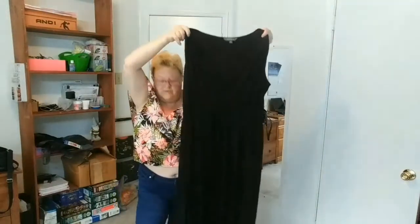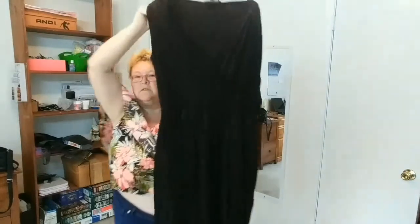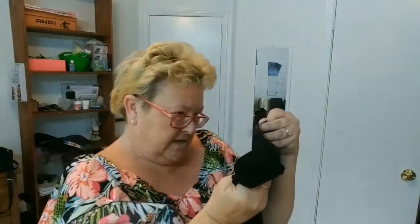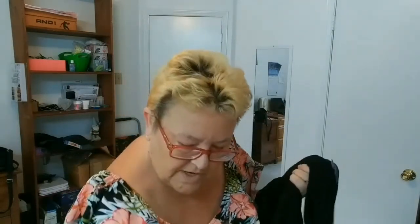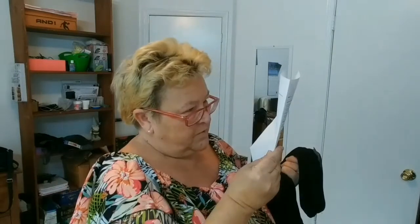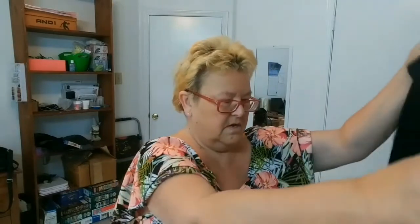Here is, looks like a long maxi dress. Let's see, it is by Market and Spruce. It's a size 2X. Estimated retail $71, ThredUp price $23.99.